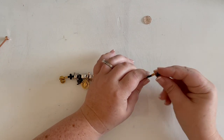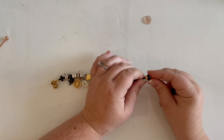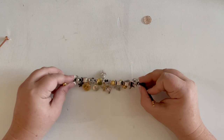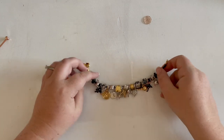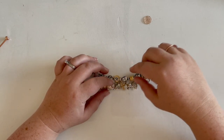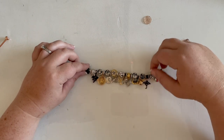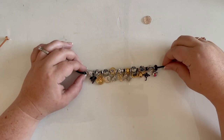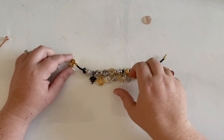All right, I'll put a little stopper on. Now this design has a lot of dangles. So we may still need to find some more beads that are not dangles to take up more room, which obviously we could do because I have so many dangles together. So I could easily put another dangle in between these two, and these two. Another bead in between those dangles. But as you can see, that does fill up a lot of the bracelet.